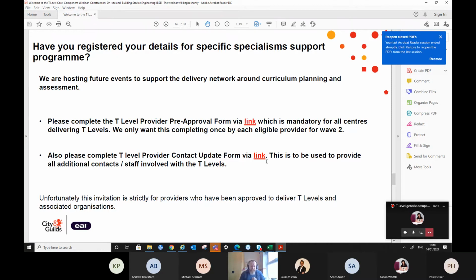Then the second bullet there, please complete the T level provider contact update form. Everybody who's involved in T levels who wants to keep up to date should be completing that form. So forward that to any relevant members of staff, whether it's exam team, delivery network, etc. We're going to use that to invite people to this type of event moving forward. Now we're using Eventbrite as well, so we'll also be able to invite you from past attendance. Just to make you aware, we are keeping everybody's details in Eventbrite, so we can send invites out through that for future events as well. If anybody has any issues with that, we can remove you from the list.